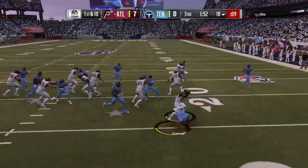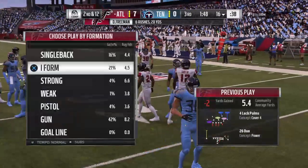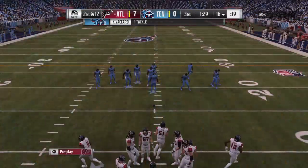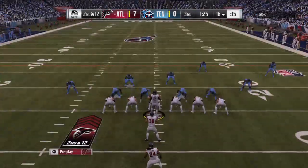This is Freeman on 1st and 10. And it's been like this all night long. Nowhere to run as they stop him behind the line. Call it a loss of 2 on the play. And that'll make it 2nd and 12.